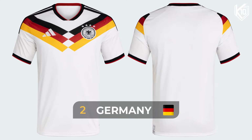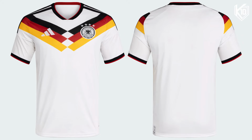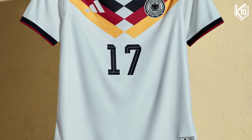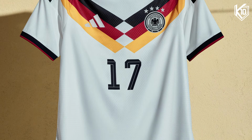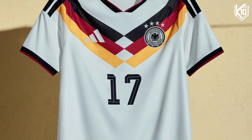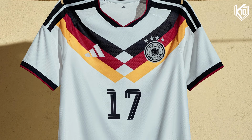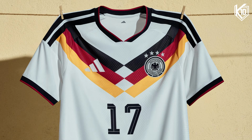Germany storms into the silver medal position at 2 with a stunning throwback, inspired by their cult classic late 80s/early 90s geometric design. Coloured bands extend down from the shoulders, forming a diamond hatch across the centre. This is the final Adidas kit for Die Mannschaft, before Nike takes over in 2027, ending a legendary 70-year partnership. A fitting farewell to one of football's greatest kit partnerships.